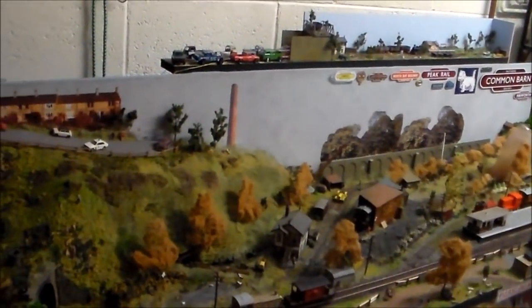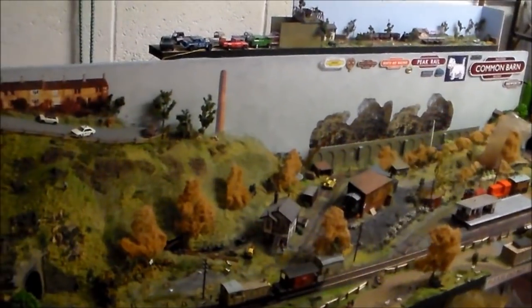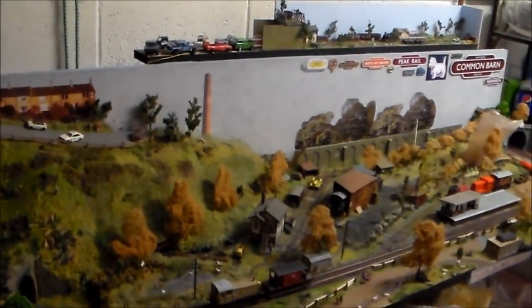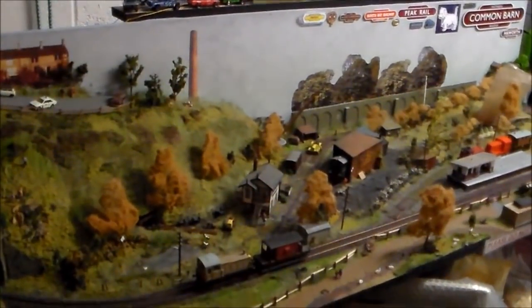With this back scene, I think it would be quite an interesting feature of the layout. But I'll talk to you about the main gist. The main gist, I want to go down a yard theme.